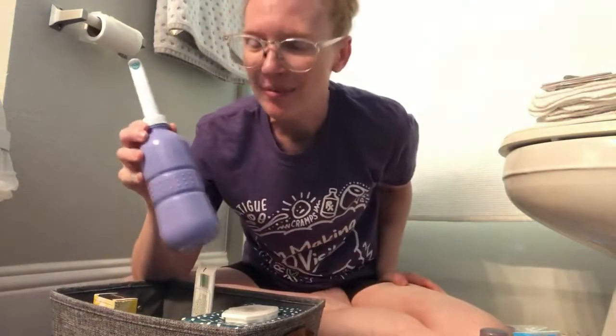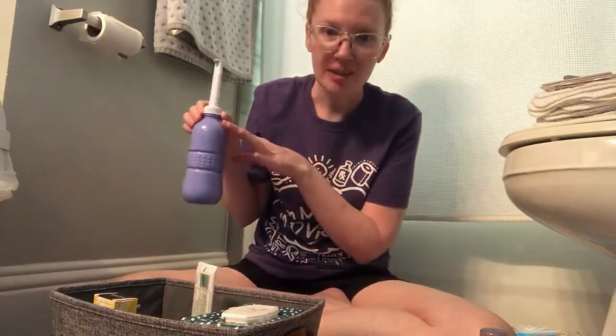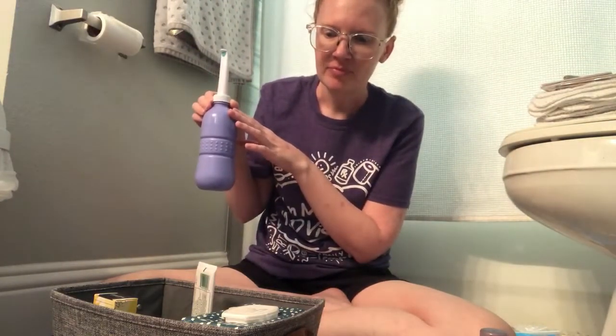And then I have my lovely travel bidet. I got this for $10 on Amazon, and I don't use it every time I go to the bathroom, but when I get really bad butt burn, I use this because it soothes a lot better than even my cleansing cloths. And I don't get butt burn all the time. I can tell it's certain foods that I eat, and that's when I'll use this, and the water just feels really good and soothing. So it's pretty effective. And filling it up all the way, you can use this a couple times before you have to fill it up again.